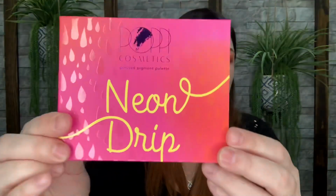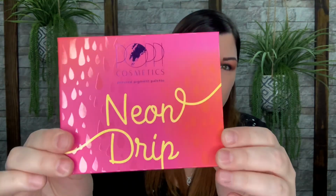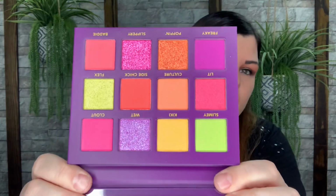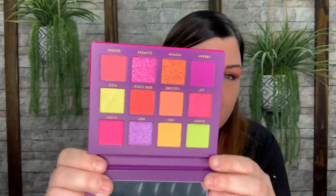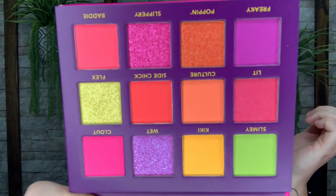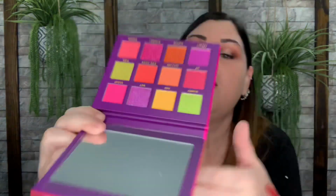Again, it's called Neon Drip. So the packaging is really cute with all the little drip marks going down that are like shiny. And oh yeah, definitely a very bright color. Again, this to me is screaming more like summer or spring, but they're getting you ready now for it, I guess. So that is the palette. Very, very bright, you guys. You have some purples, some pinks, some neon greens in there. Very, very bright and colorful for sure.